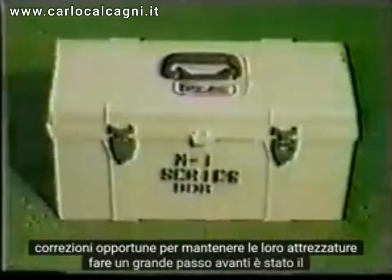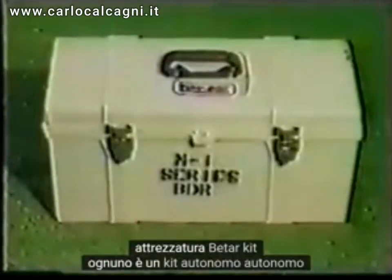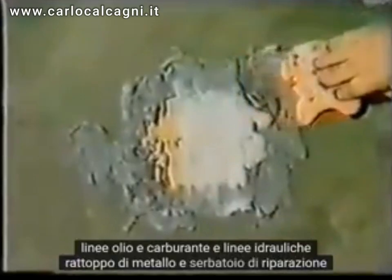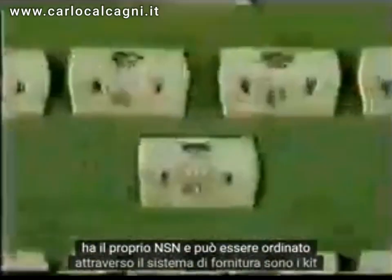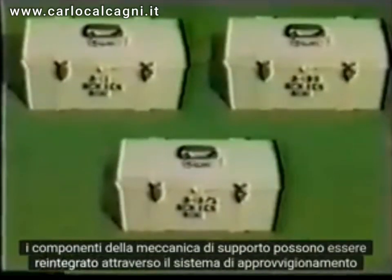Soldiers throughout history, especially since World War II, have used temporary field expedient fixes to keep their equipment going. A great step forward has been the development of several ground equipment BDAR kits. Each is a self-contained, standalone kit that weighs approximately 46 pounds. The components allow expedient repair of oil and fuel lines and hydraulic lines, metal patching and repair, reservoir repair, and electrical repair. Each kit has its own NSN and can be ordered through the supply system. The kits are designed for organizational and direct support mechanics. Components can be replenished through the supply system.